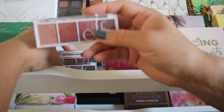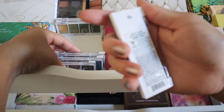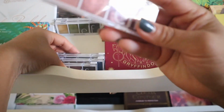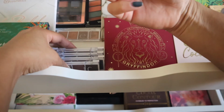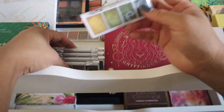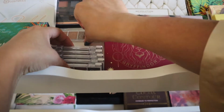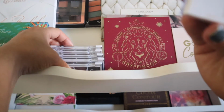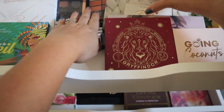Ooh, this one I know I pull out a lot. This one's in the shade Very Bad. Probably why I pull it out. It's funny because I don't think that I like these in other eyeshadow palettes, but in that one I do. This one's Hot Jalapeno because it's got the greens. Obviously this one doesn't get pulled out too often because when I do my makeup it's mainly for work. And the last one, Pumpkin Pie.